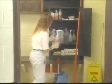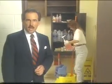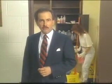The job as a custodial worker is generally safe. What we've tried to show you here is that there are times when you should be very careful. I think it's also important that anyone who's exposed to a bodily fluid, who has an accident, not be embarrassed and report that to their supervisor. By documenting those exposures, then the worker has the most protection that's available.